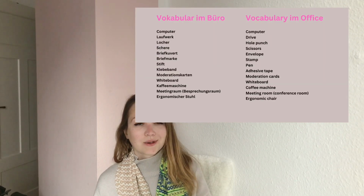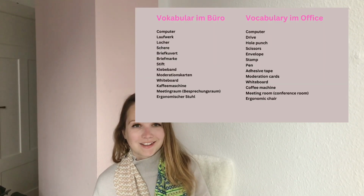Today it's all about in the office, vocabulary in the office. Es geht um Vokabular im Büro. And we start right away with some vocabulary. I always read now some German words and also then the English words.